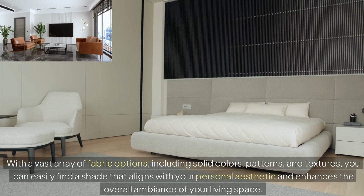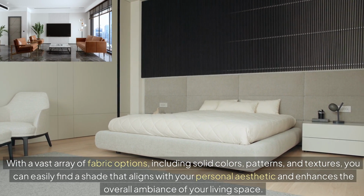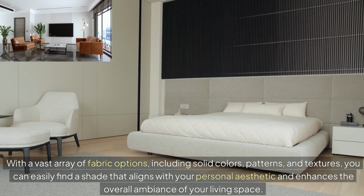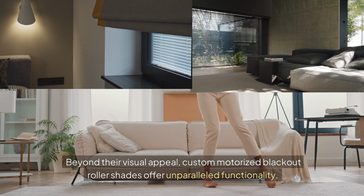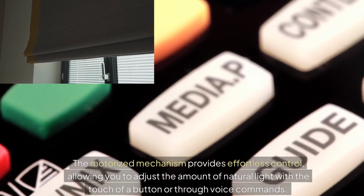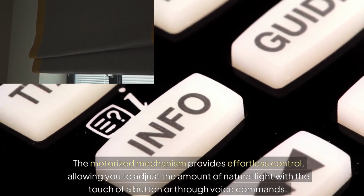With a vast array of fabric options, including solid colors, patterns, and textures, you can easily find a shade that aligns with your personal aesthetic and enhances the overall ambience of your living space. Beyond their visual appeal, custom motorized blackout roller shades offer unparalleled functionality. The motorized mechanism provides effortless control, allowing you to adjust the amount of natural light with the touch of a button or through voice commands.